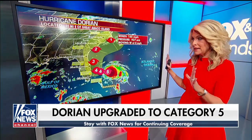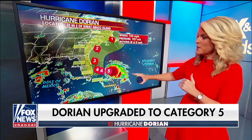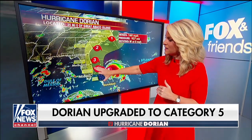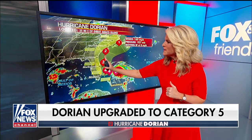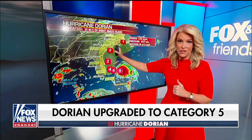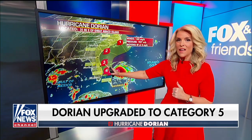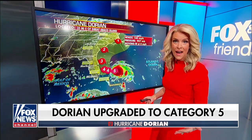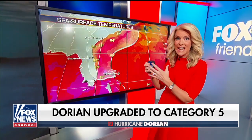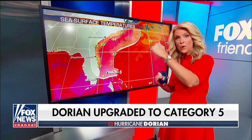Unfortunately, it's terrible. Now, the track hasn't changed much, but I want to point your attention to the fact that the cone has moved a little bit more westward. A lot of folks like to pay attention to the center. I don't want you to pay attention to the center because as we go further out in time, there is a lot of uncertainty. There's been a lot of uncertainty with this storm as soon as it formed. We didn't have a good indication of where the center of the storm was. We thought it was going to go over Puerto Rico. It went north of Puerto Rico.